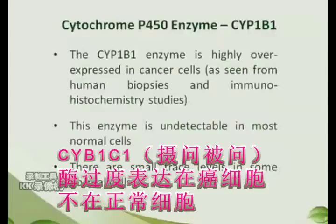Now let's get into the story of the cytochrome 1B1 enzyme. This enzyme is very highly expressed in cancer cells, and they've found this from human biopsies and all types of cancer tissues, breast, prostate, you name it, they've looked at them. And also from immunohistochemistry studies. The enzyme is basically undetectable in most normal cells, but there are some trace levels in some normal cells.